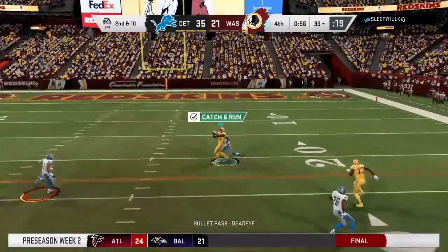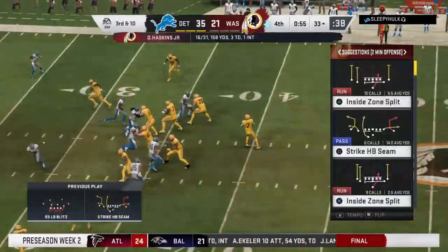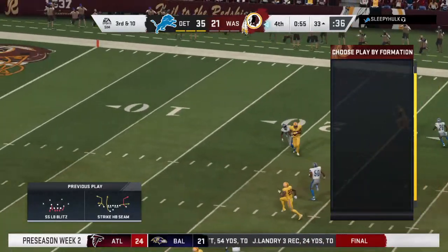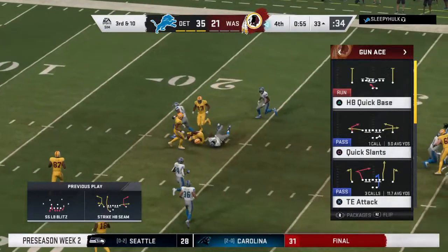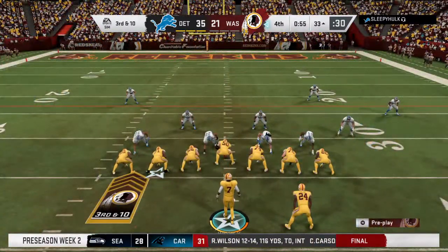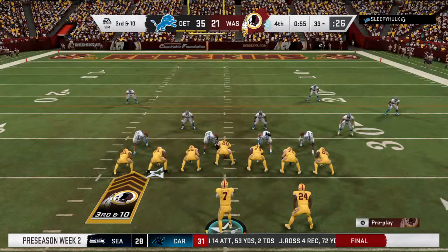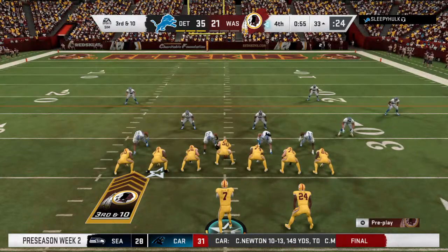Second and 10. Here's Haskins again. And this one incomplete. Too much contact to hold on to that one, and it's third down. The beauty of being able to play a zone defense, when you can sit back and see the ball coming out of the quarterback's hands, guess what? Creates a lot of confusion, kind of a muddle in the middle of the field where you can go make a play on the football.